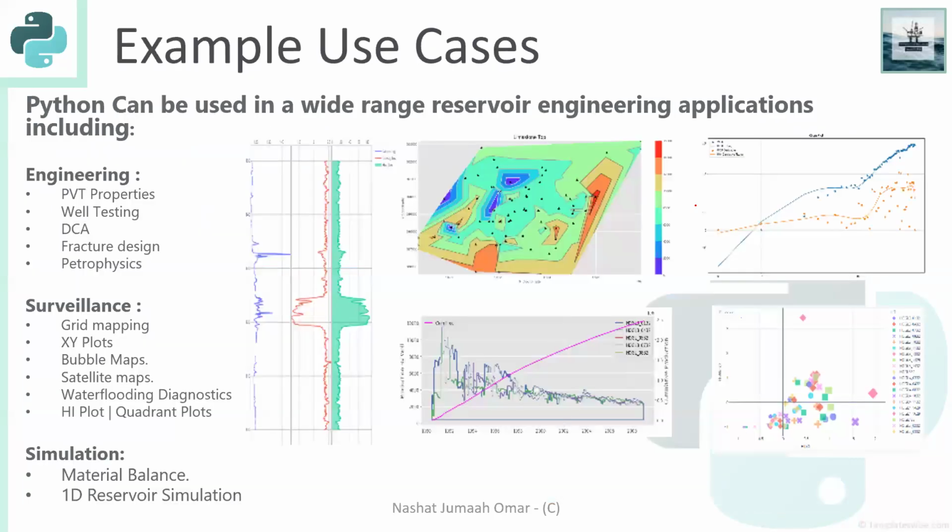Okay, so these are just examples of what you can do in Python. These are basically examples related to reservoir engineering. We have more examples related to production, and other examples related to drilling. Basically, everything that you can think of, you can do in Python with really ease. And the most important part is it's easy to do and it's a lot of fun.